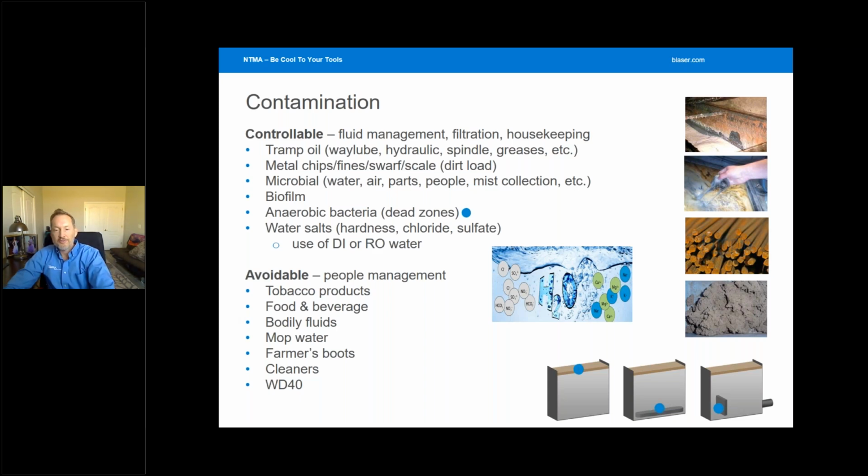And those of you who are in the farming areas. Cleaners and WD-40. Operators tend to love WD-40, or setup people do. It is a killer for coolants. It really separates most coolants out very easily. So keep the WD-40 out, keep those cleaners out. Use the cutting fluid to clean the machine if you can. So those are all avoidable contaminants.